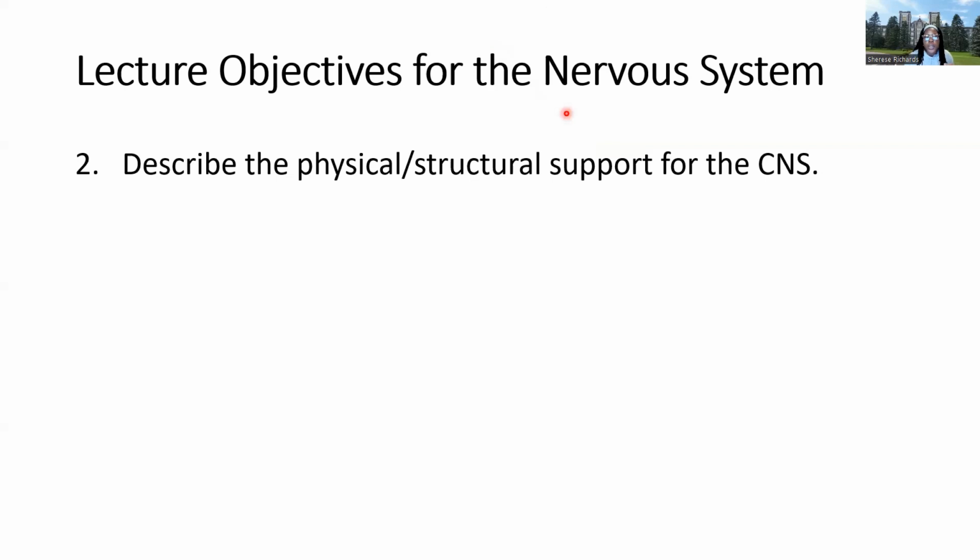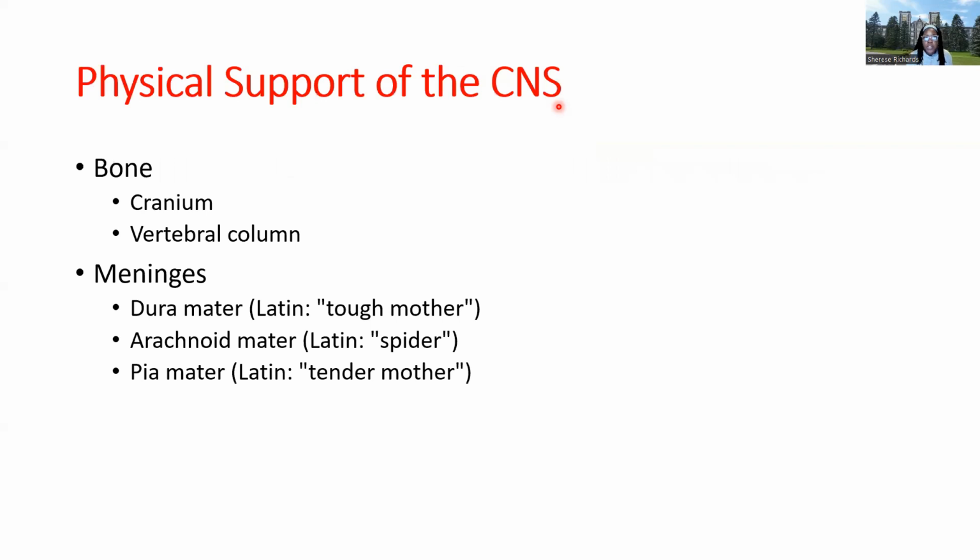Learning objective 2 is to describe the physical structural support of the central nervous system. So what are the structural layers that help to make up the brain and spinal cord? The physical support of the central nervous system is, one, the skull.